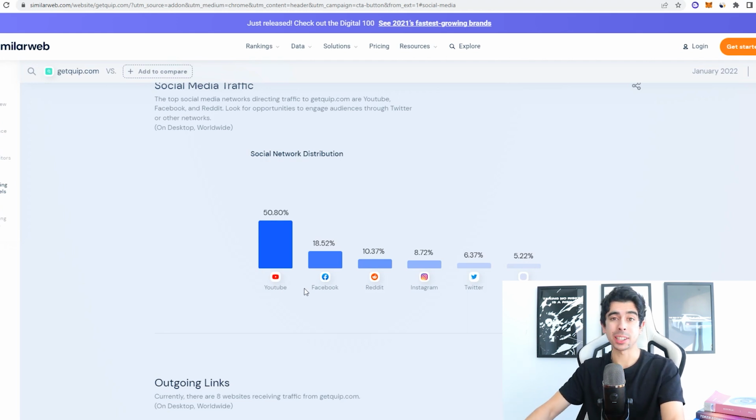YouTube would be amazing, right? Because people are already on YouTube trying to educate themselves. You could run ads on channels that talk about dental hygiene and stuff like that and convert a lot of people. But nevertheless, Facebook is still a huge vertical for them when it comes to paid media.